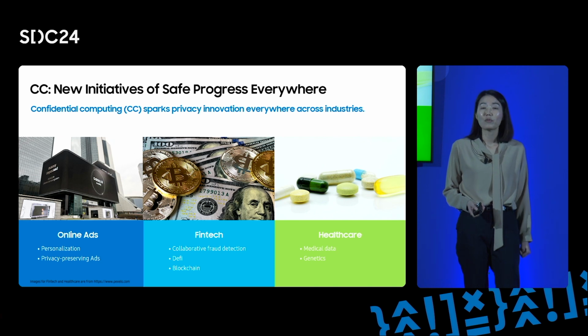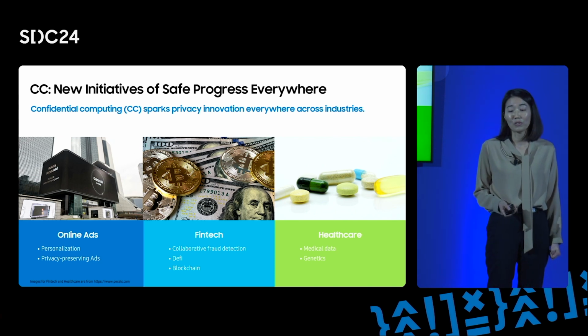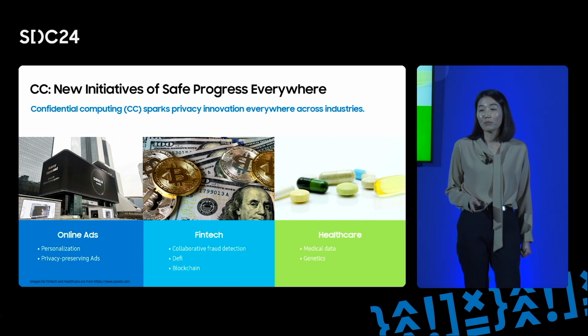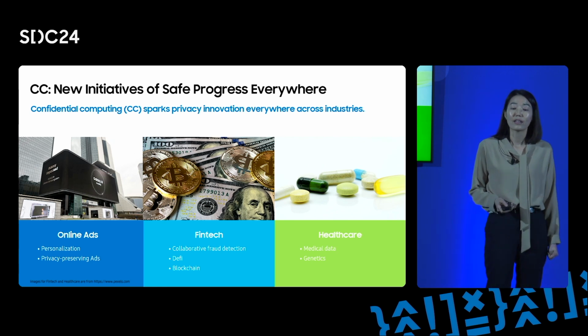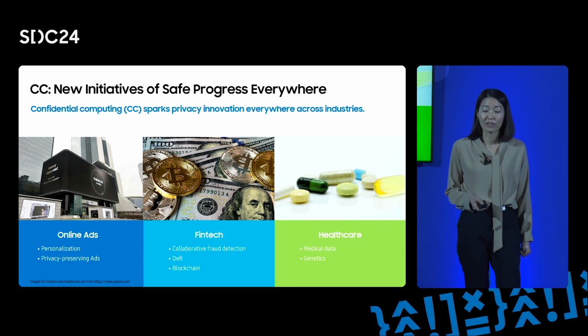It's not just limited to AI. Confidential computing has the potential to boost privacy protection everywhere across industries. It drives privacy innovation in personalized applications like online ads, as well as in other fields dealing with sensitive information, such as blockchain, fintech, and healthcare.